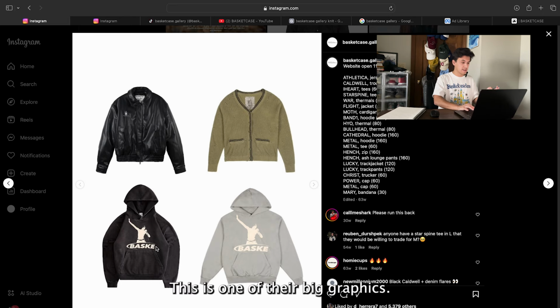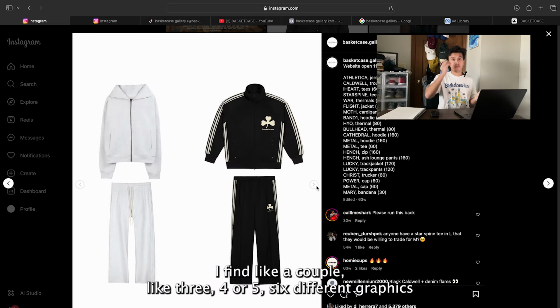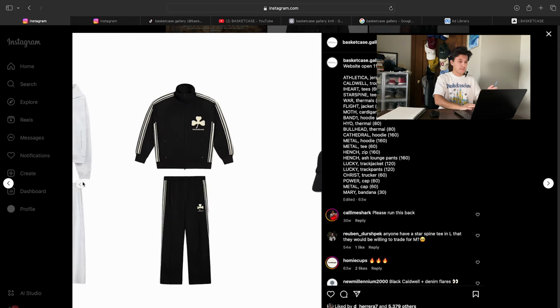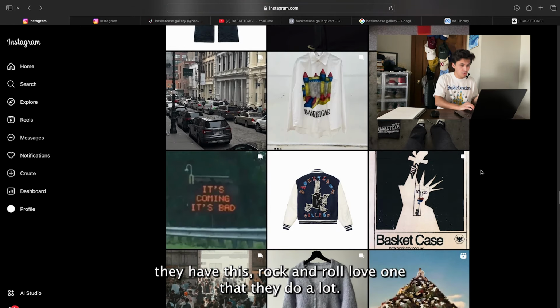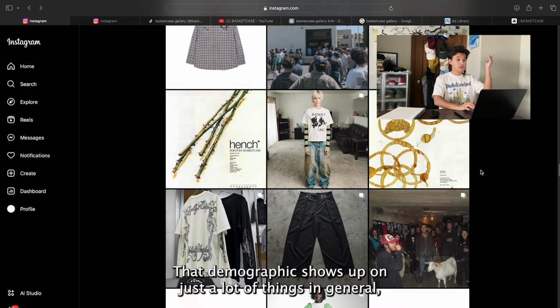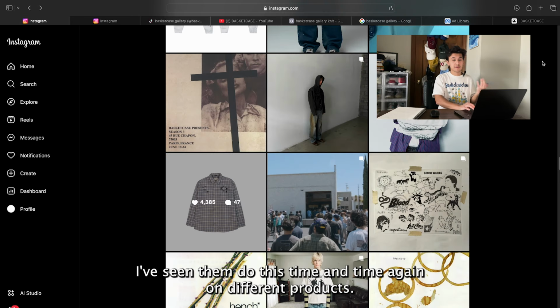We have the basket. This is one of their big graphics. They really seem to find a formula where each year they find a couple, like 3, 4, 5, 6 different graphics that become their new core, if you will. I don't know the actual name of that product, but this basket hoodie, seen time and time again. They have this rock and roll love one that they do a lot. That Thumper graphic shows up on a lot of things they do. This parachute graphic, I've seen them do time and time again on different products.